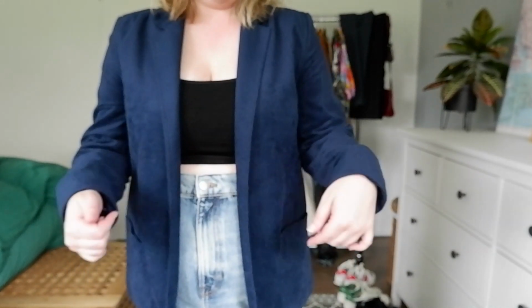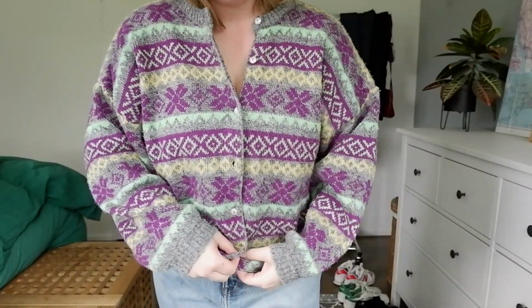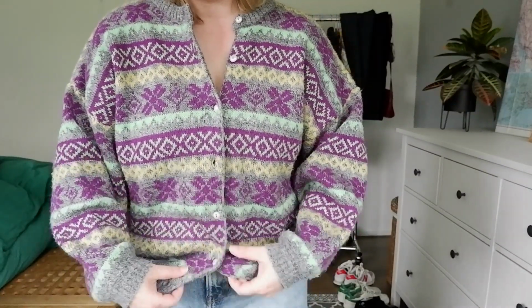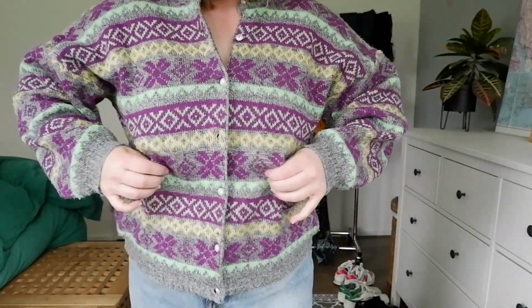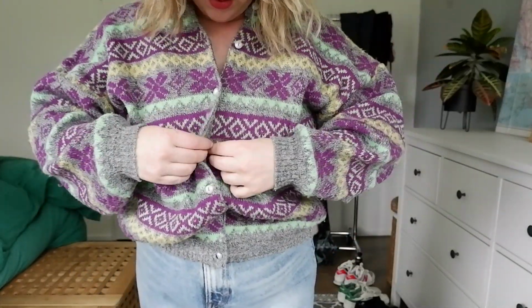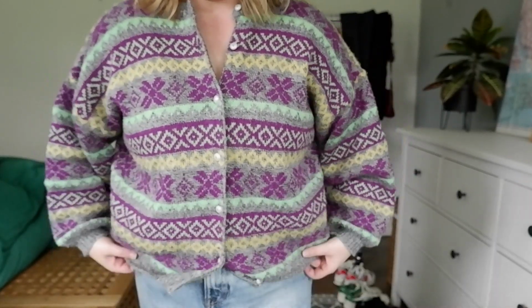Ooh, this would look nice with a crop top. And this is where the winter sales definitely came in. I also bought this vintage cardigan / sweatshirt. I mean, it's got buttons, so technically it's a cardigan, I'm sure. But the buttons tend to pop open quite easily.